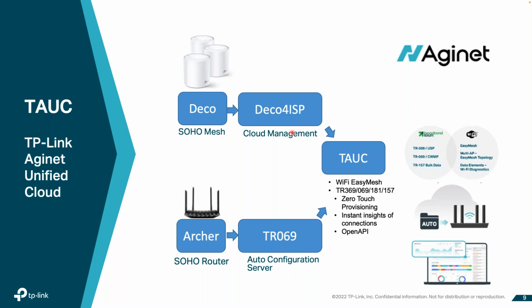And the Wi-Fi Forum proposed Easy Mesh to standardize the mesh system, and we are going to open up our system to be a Wi-Fi Easy Mesh system as well. So you can easily integrate different solutions from different vendors at your home or in your solution.